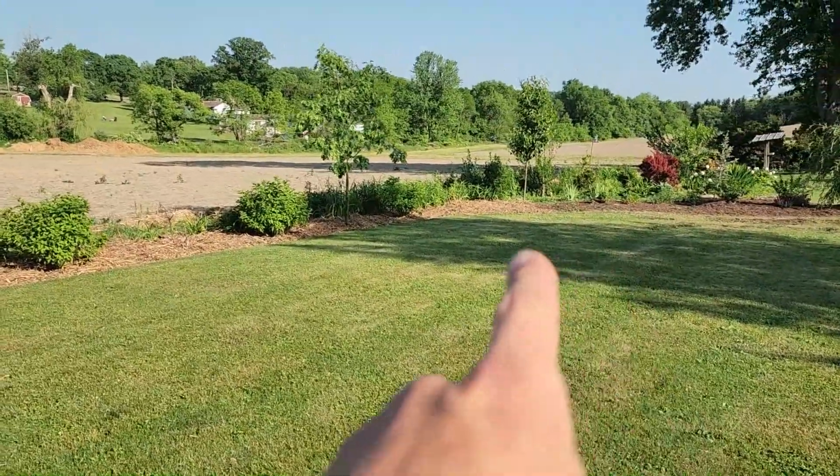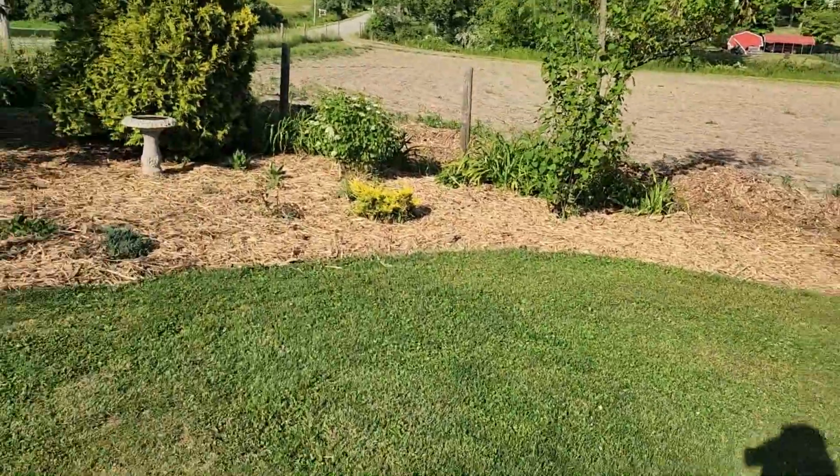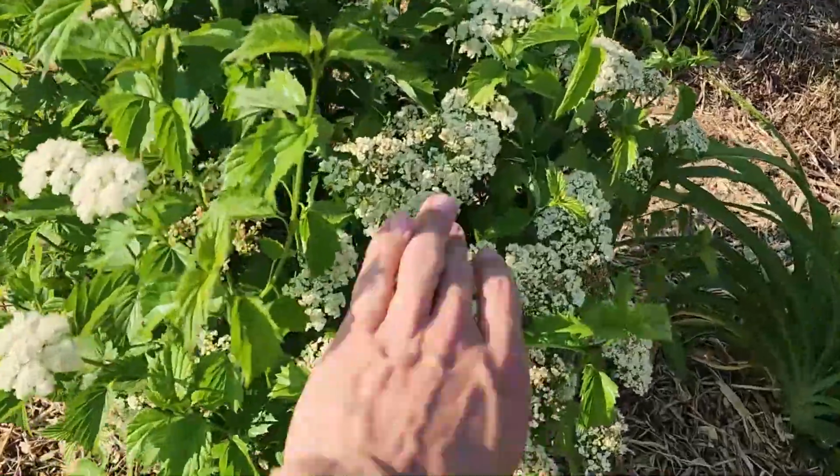I got them all the way down to the Cleveland pear, came all the way through the hydrangea line here to the redbud, and finished off the corner around the bird bath. My blueberries viburnums blooming beautifully.